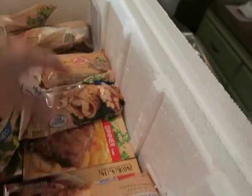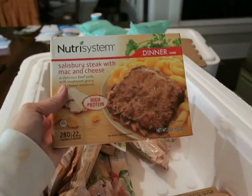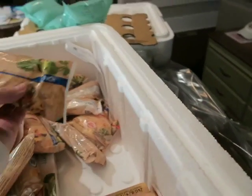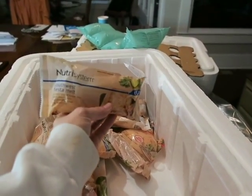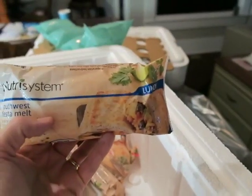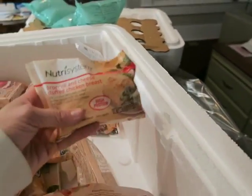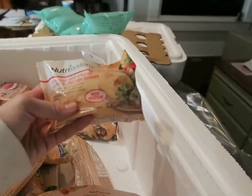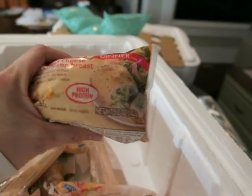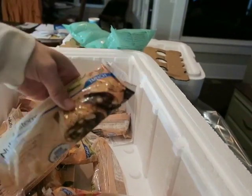So this is all freezer stuff. Here we go. I got a Salisbury steak with mac and cheese. With some lunch, we got a Southwest Fiesta Melt. Looks just like a burrito of some sort. Lots of burritos. This looks good. Broccoli and cheese stuffed chicken breast. It's a pretty good sized chicken breast. So I'm not complaining. We got a steak melt.